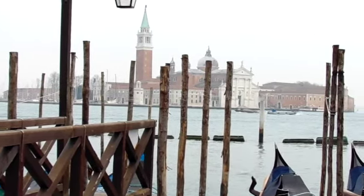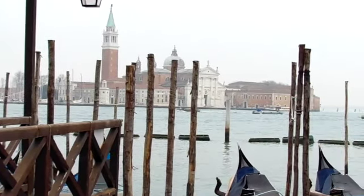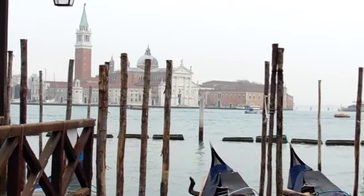Venice is a fascinating and unique place to visit. We were very happy we made the trip.